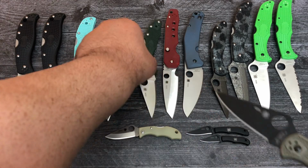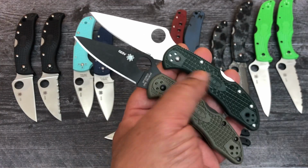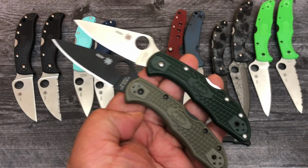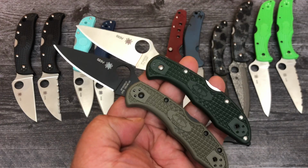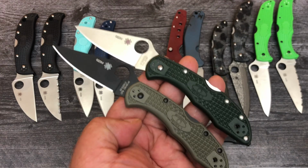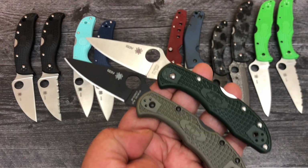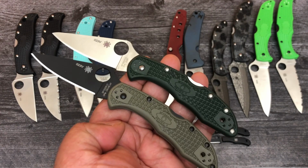These two Delicas released different colors of green, lightweight FRN scales. I love what they have been doing with the Delicas and the Enduras. Actually, with the Japanese line. I remember about 3 years ago, Spyderco was talking about trying to ship over some American steel to their Japanese line. And as you've seen in 2020, a lot of American steel on Japanese knives.